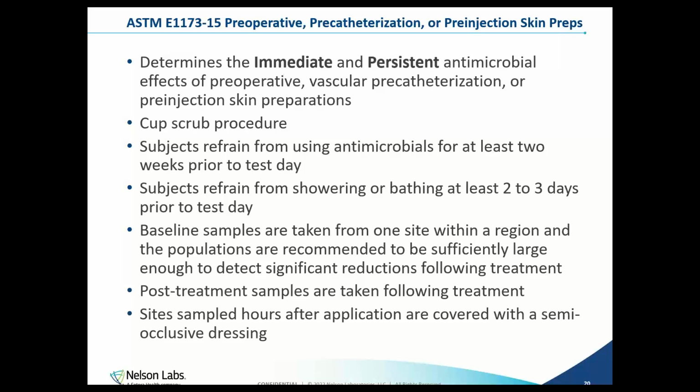Now for ASTM E1173, this evaluates preoperative, precatheterization, preinjection skin preps. Skin preps that are intended to be used on patients prior to surgery, prior to catheterization, prior to injection. This determines the immediate and persistent antimicrobial effects of those types of products. The cup scrub procedure is used for this evaluation.